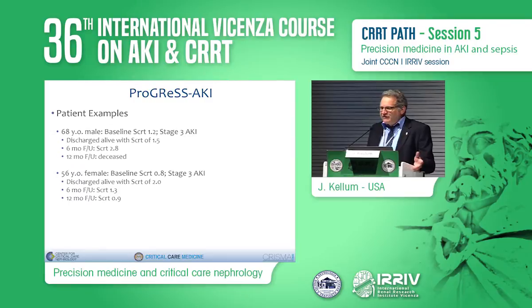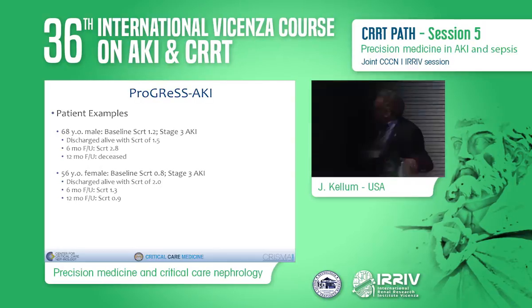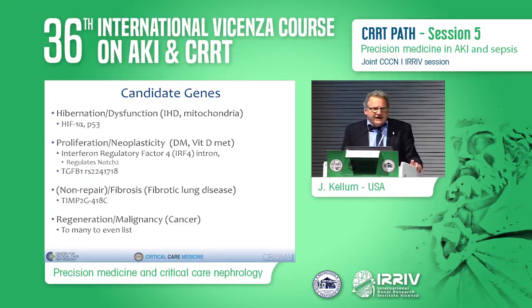How does that happen? Of course, there are all sorts of opportunities for environment to play a role. I don't even know whether this patient had a second event that somehow tipped them over, or whether this was all attributable to the first AKI. I don't know whether this patient was treated well relative to this patient. But it's also possible that there are candidate genes which may influence recovery.